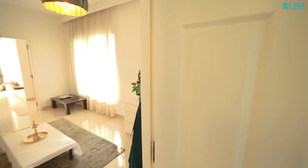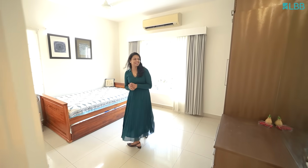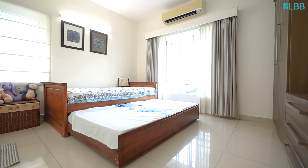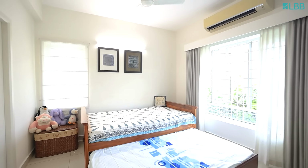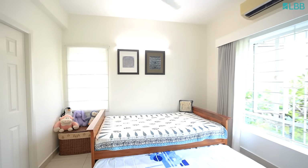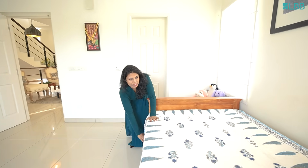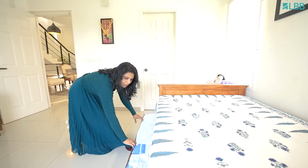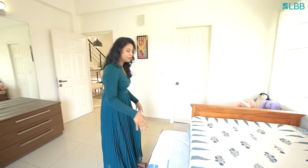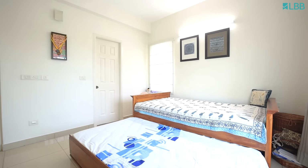We now move into my kids' room. They are still spending a lot of time with me though, but I didn't go for a bunk bed. Instead, I chose to go with a trundle bed. This is a solid teak wood. Most of the furniture is solid wood. That helps it give a longer life, very easy to maintain. This bed actually doubles up and opens up into a full double bed. If I open it up, two kids can easily sleep in and enjoy.